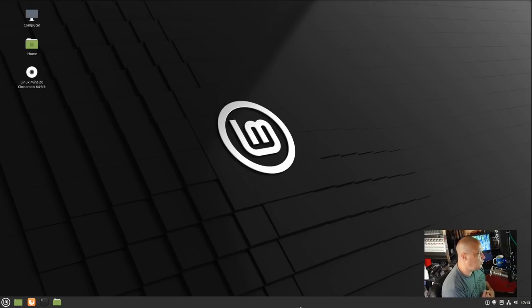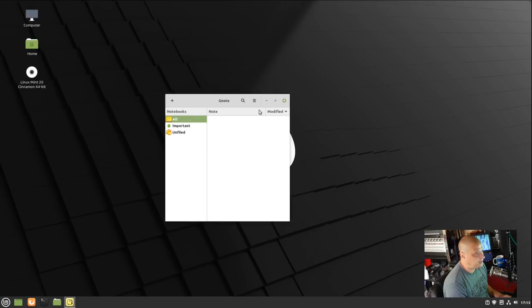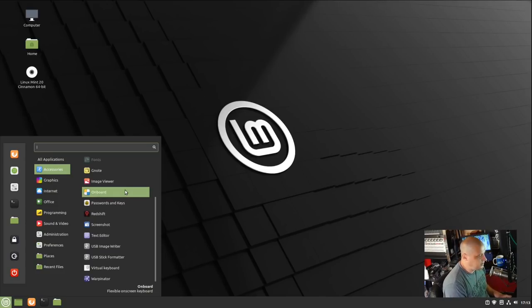A lot of people use Nemo outside of the Cinnamon desktop. For example, I know a lot of people will install Nemo for use in GNOME or in Budgie, other GTK-based desktops. And getting back to the menu under accessories, we also had our font tool. We have Gnote. Gnote, I'm assuming, is just going to be your standard note-taking application. And if I close it out, I don't think it puts anything in the system tray or anything. No, it went away. All right, under accessories, we also have our image viewer, Onboard, which is our on-screen keyboard. So that would be for anybody that needs that for accessibility reasons. We have our password and key tool.